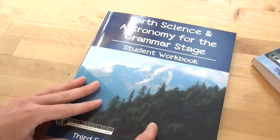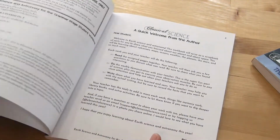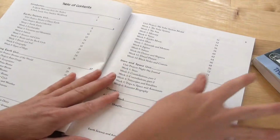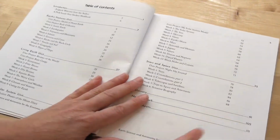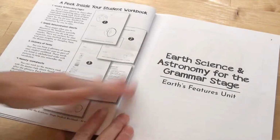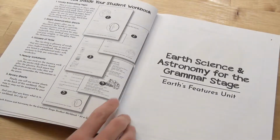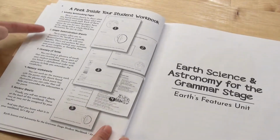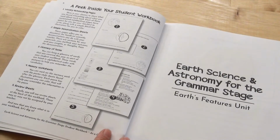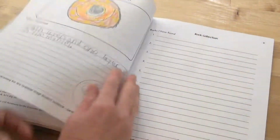Let's jump in and take a quick look at the student workbook. These are all going to be blank forms for your child to fill out. We do have the table of contents again, just like we saw at the beginning. It gives you a little peek inside the student workbook as far as what each of these pages are meant to do and how you could use them.